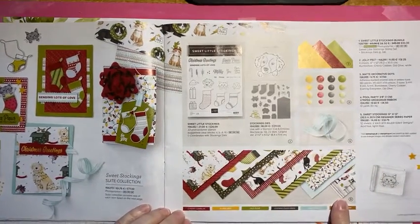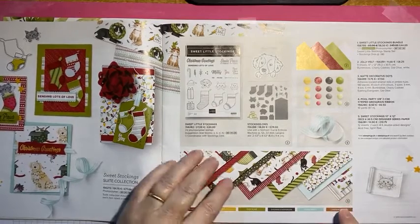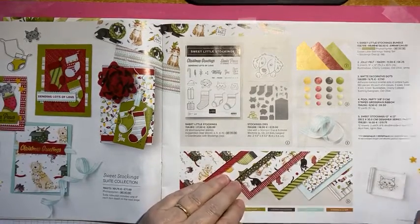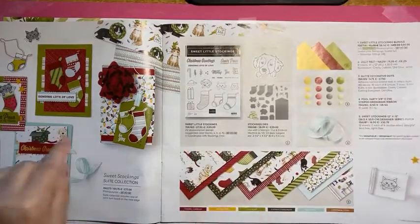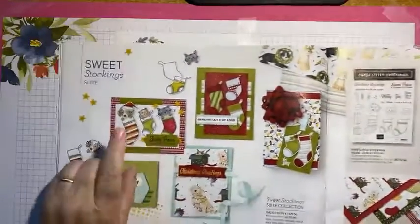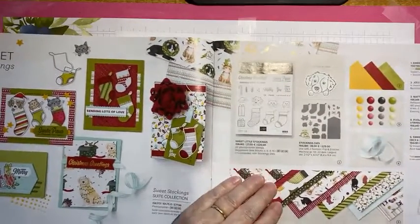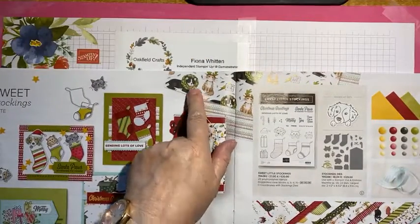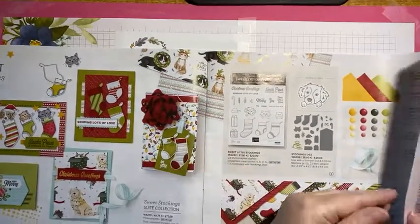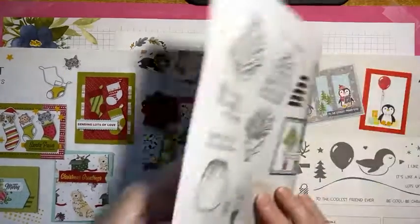And then you've got the Sweet Stockings paper. That's a 12 by 12 pack, and you've got big puppies, little puppies, dogs in coats and all sorts of things. And obviously you can stamp and create your own cards with your various creatures, heads poking out. We've got some naughty pussycats here. This one's wearing a wreath. Oh, there's even a budgie. How cute's that?